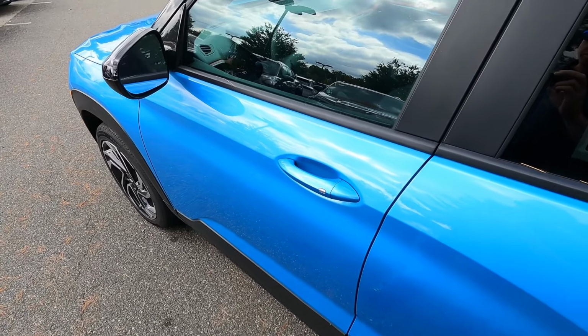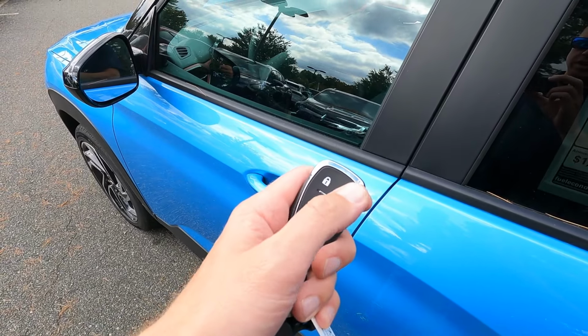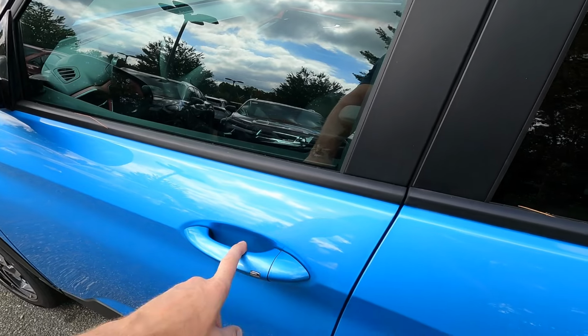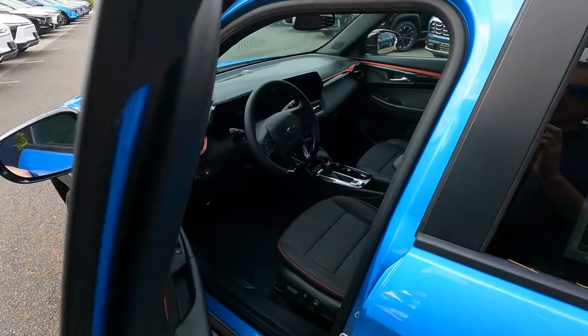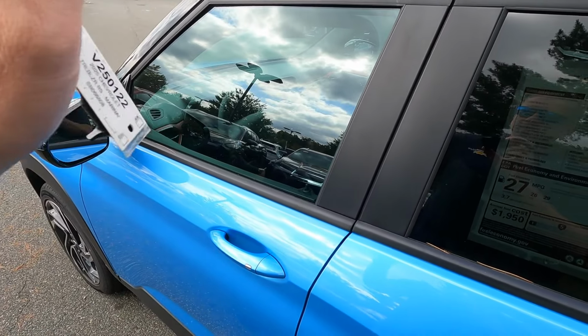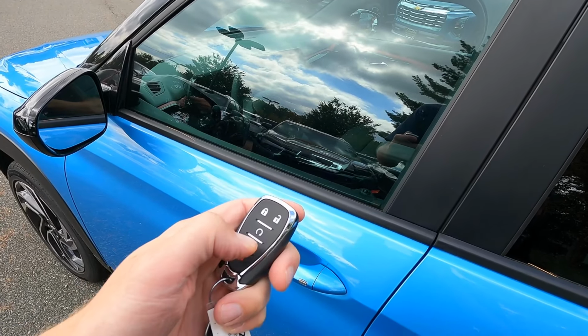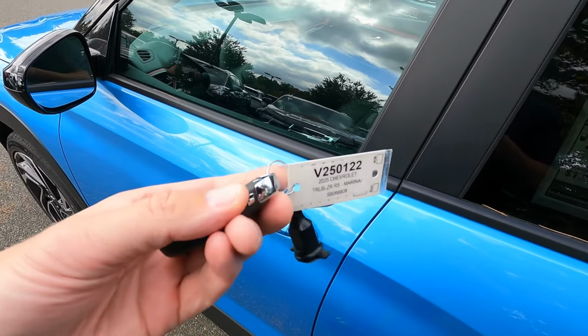When you want to enter the car, you can just walk up. Obviously, you can hit the unlock and lock on your key fob. You also have the little silver button here you can press to unlock the door as well to get in. Now, let's say the battery in your vehicle is dead and you cannot access the car. So I'm gonna turn it off, gonna lock the door and show you that.